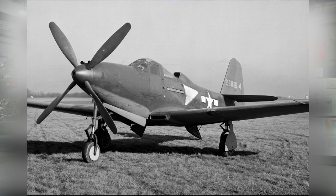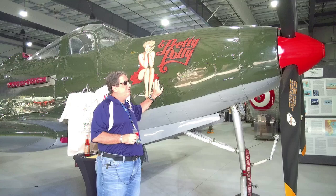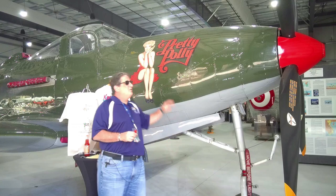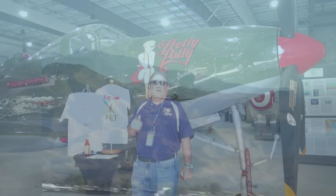Now, people always ask who is Pretty Polly. This was a Pond aircraft, and it still is part of the legacy of the Pond. The museum owns this airplane. But Pretty Polly is Polly Pond Holly, who is Bob Pond's daughter. And we proudly fly with Pretty Polly on the nose of the airplane. And actually, if you look on the internet, this is probably the most flown and prolific P-63 out there.